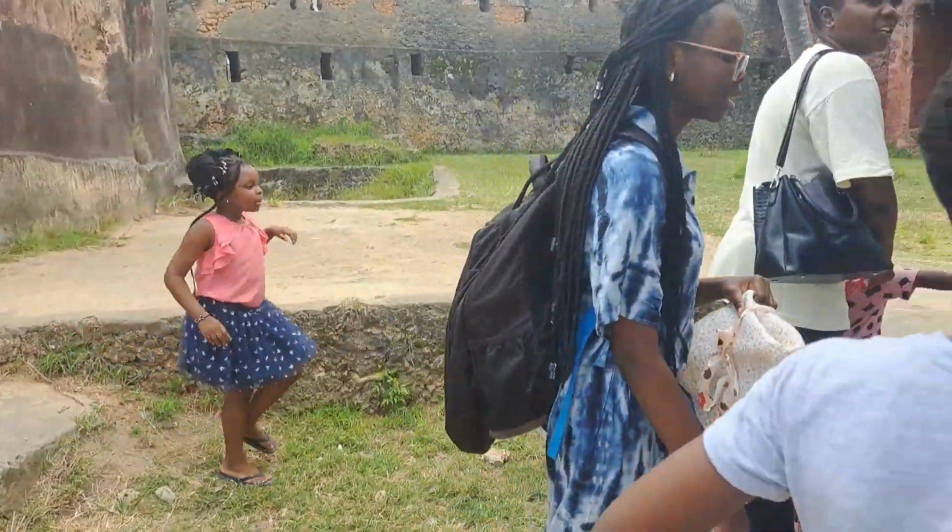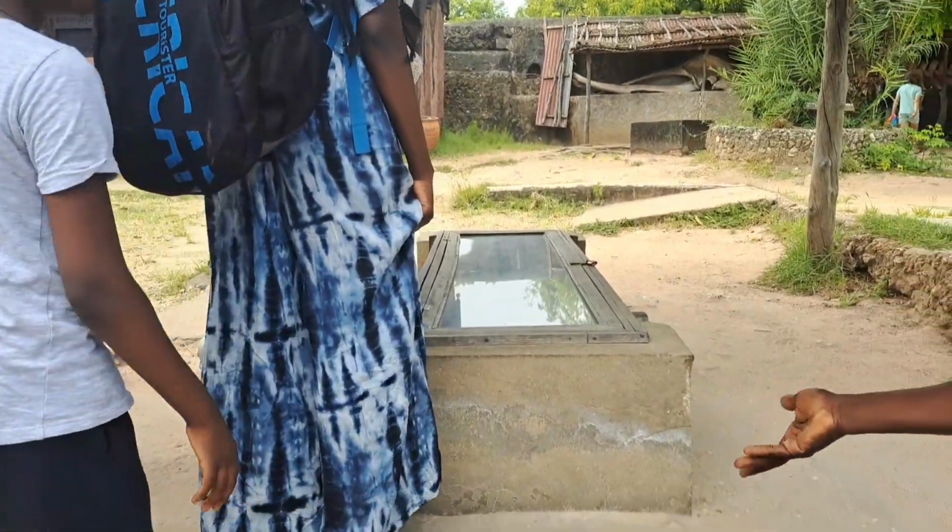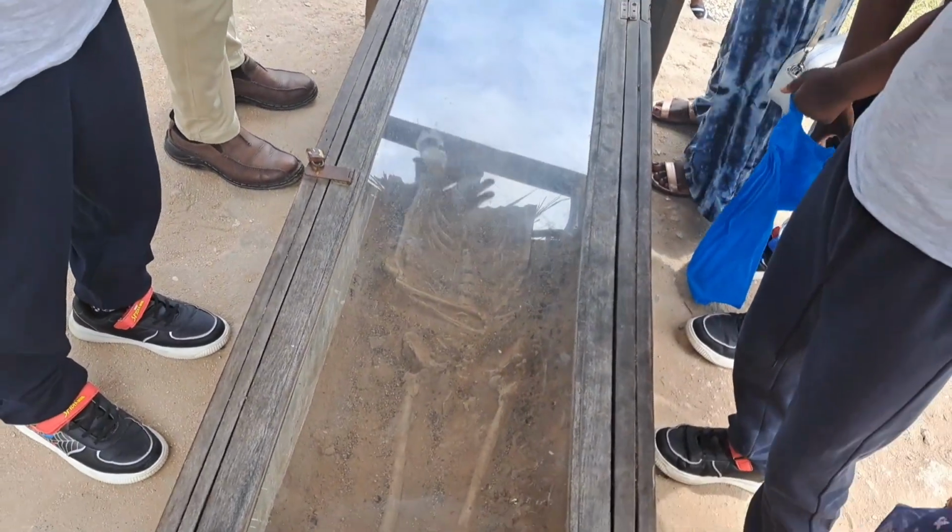And until 1919, they discovered a dead body. But it's not a real one. The original one is buried down there. The one you can see is just a replica. Oh.